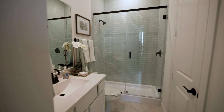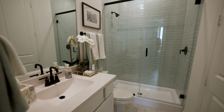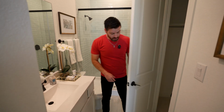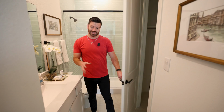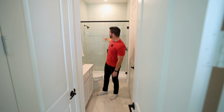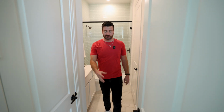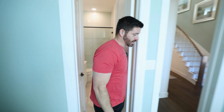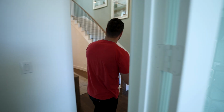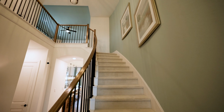So this would definitely usually be an ensuite that somebody's gonna use and actually have a bed and live in here. So we've actually got a walk-in closet as well, a nice size, as well as additional storage, but really cool floor to ceiling tile. Everything looks really, really nice and high end. We've got 8-foot doors throughout this place, but now you can actually see what this really cool staircase looks like.